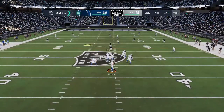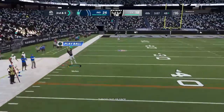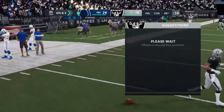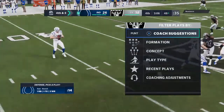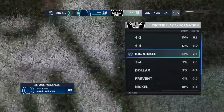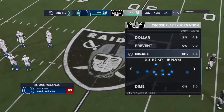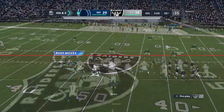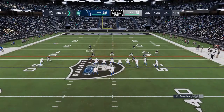Here we go. And this would have been intercepted if he could have gotten the feet in. He didn't, so it's incomplete. Boy, that one really could have turned this thing upside down. Incomplete. It's 4th down. And here's a big one now. Trying to hold this lead. They're going to go for it here on 4th down.